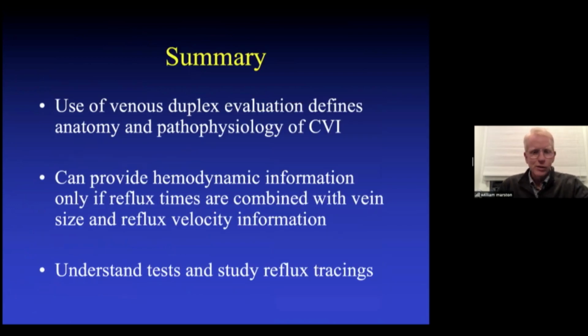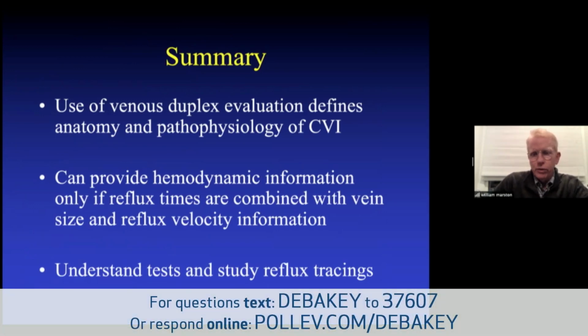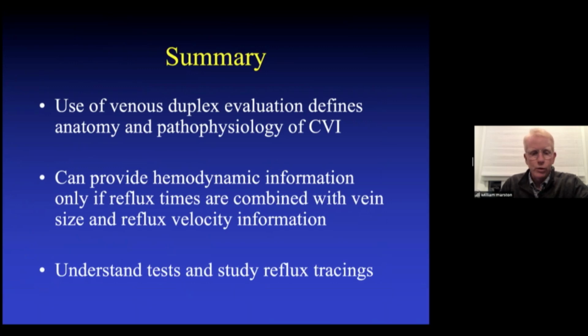So just to briefly summarize, venous duplex evaluation with ultrasound is really the key diagnostic for venous disease. It provides good information of a variety of methods that I've gone over, and really, again, learn to use this yourself, not just for venous disease, but any vascular disease. It's a great tool for all aspects of what we do.